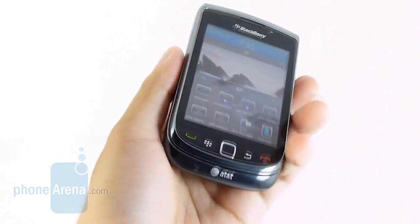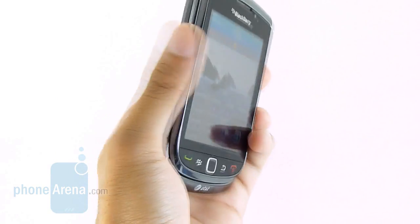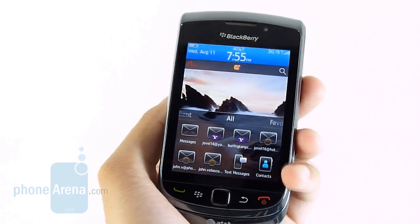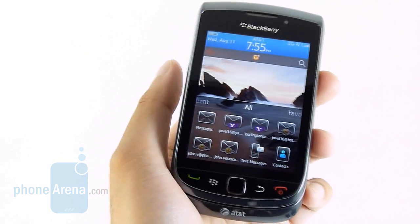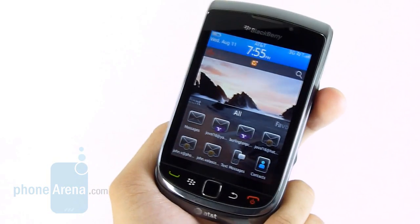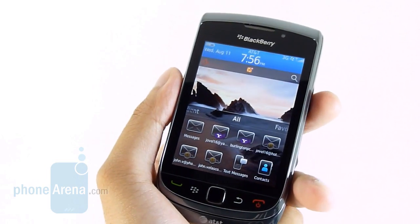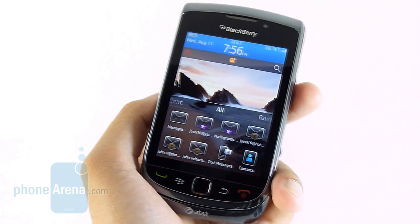And the other thing about it is the fact that it uses the latest version of the platform, BlackBerry OS 6, which of course caters to the needs of business professionals. But on top of that, it also has some elements that make it perfect for the everyday consumer. So we'll check it out, see if this BlackBerry device has what it takes to compete with the growing competition in the form of Android devices and even the iPhone.